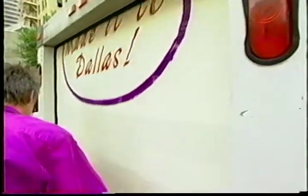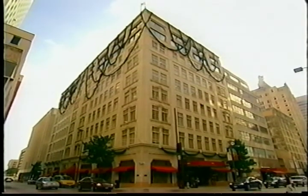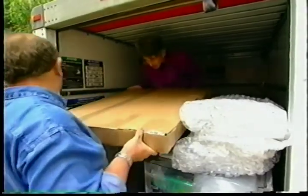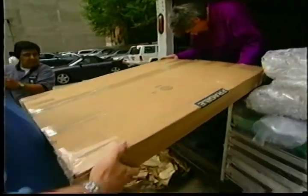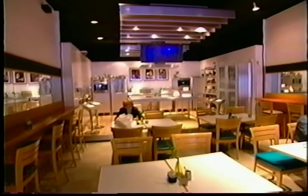Lonnie and his truck full of sugar have made it to Dallas. In 3 weeks, his window will be unveiled at Neiman Marcus. But first, he has to unload the truck. Hey, watch the hair. All we do is have you work right here. Whoa. What do you think?